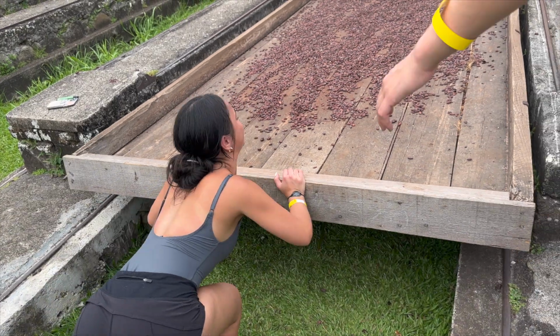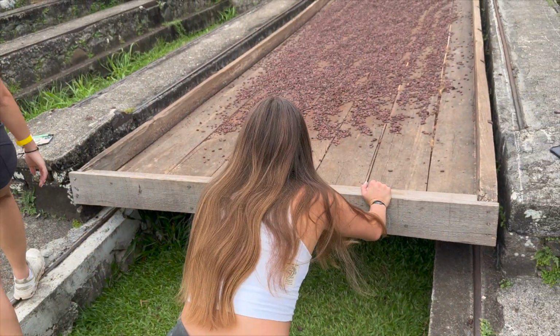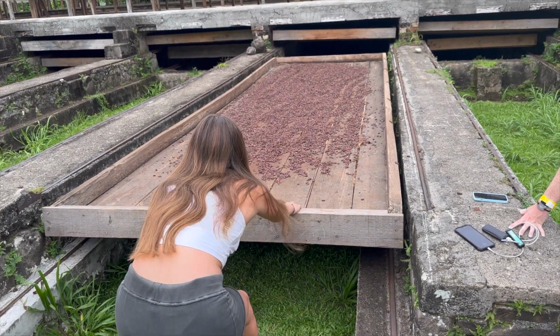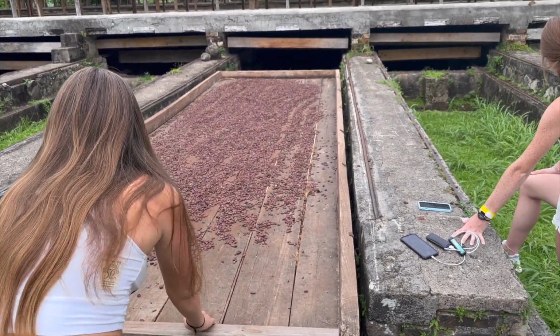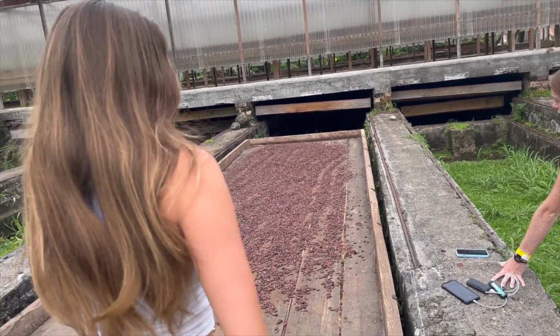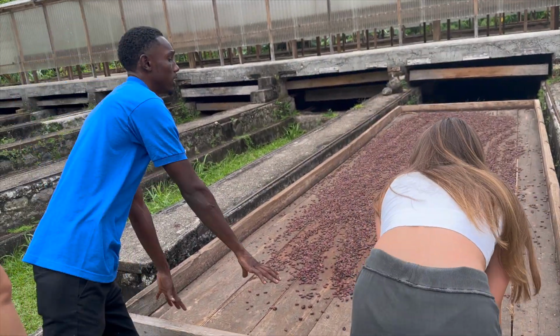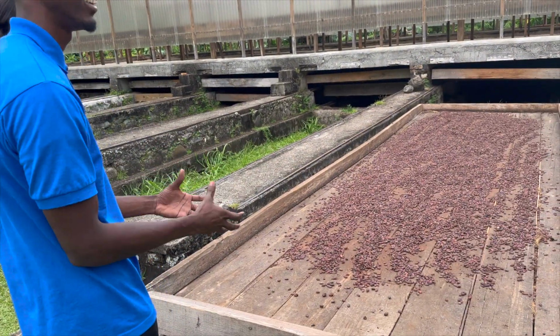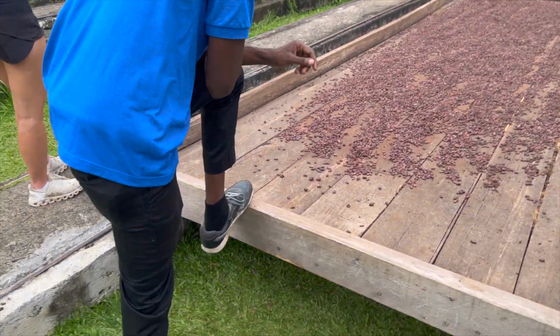All right. Good job. Oh, so you pull like that? Yeah. So you push it back in. Even if no, just leave it. We would push it back in, to prevent it from wetting, right? If it wets, it's no good.